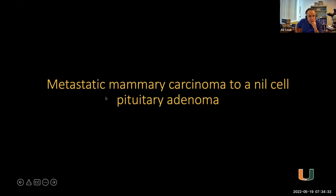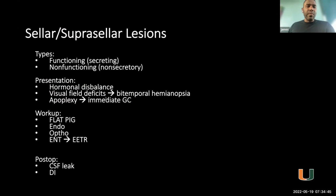Sorry. So the stage 1 path came back as adenoma, and after that path came back, the decision was made to go in and do the transcranial approach. And Dr. Saad let us know what the diagnosis was. So we touched on a lot of these things, Sumedh, as really when you're thinking of sellar and suprasellar lesions, the big fork in the road is functioning versus non-functioning. We talked about the presentation. You look for the hormonal imbalance, visual field deficits. You said bitemporal hemianopsia you would look for, and most importantly, the apoplectic event. And the treatment for that is the glucocorticoids. And we touched base about the workup and postoperative considerations as well.